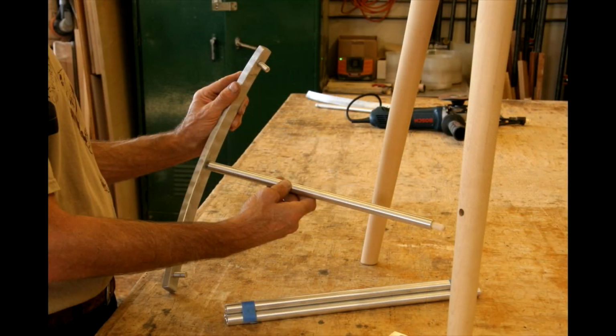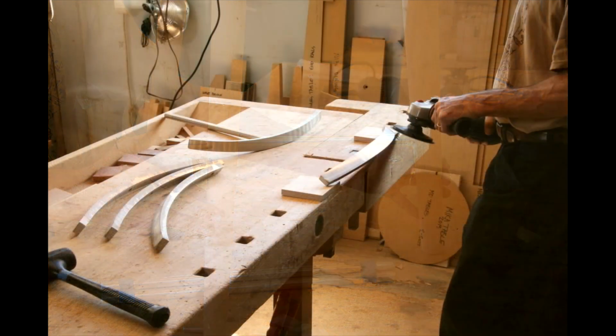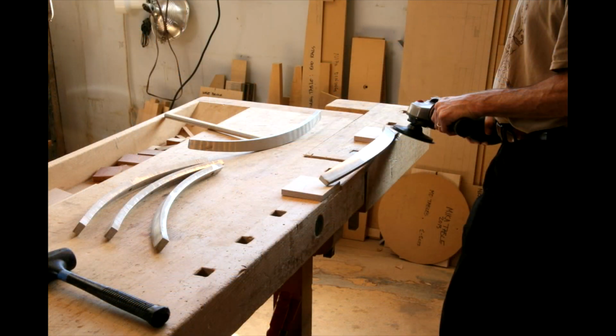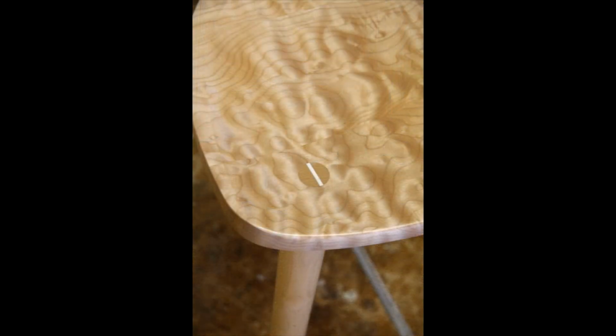With the aluminum stretchers on his stools, which thread together and then get epoxied to the legs, Wurtz will sometimes use an abrasive pad and an angle grinder to produce a finish he calls quilted aluminum. And in a detail that brings a glint of metal to the sensuous surface of the stool, he'll lock the through leg tenons with aluminum wedges.